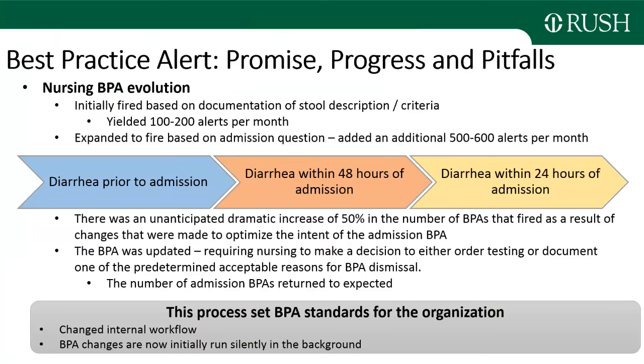So for the best practice alert, promise, progress, and pitfalls, right? Our nursing BPA really did evolve. It wasn't like a surefire hit, knock it out of the park on the first try. Initially, our nursing best practice alert fired based on documentation solely of stool and yielded about 100 to 200 alerts per month. We expanded the best practice alerts to fire based on this admission question, so diarrhea prior to admission, which added an additional 500 to 600 alerts per month.